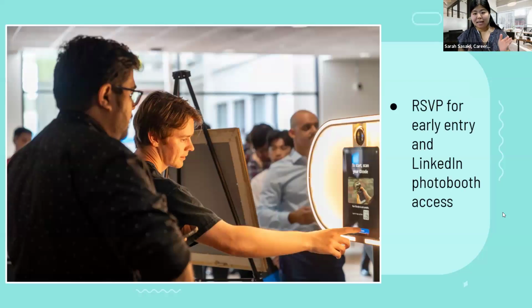All right, so why I really emphasize RSVPing early is, RSVPing does provide you with early entry into the job fair. And because you're arriving early, you can also get access to the LinkedIn photo booth, where you can just take a nice new headshot for your LinkedIn profile, for your email, for your Gmail picture.